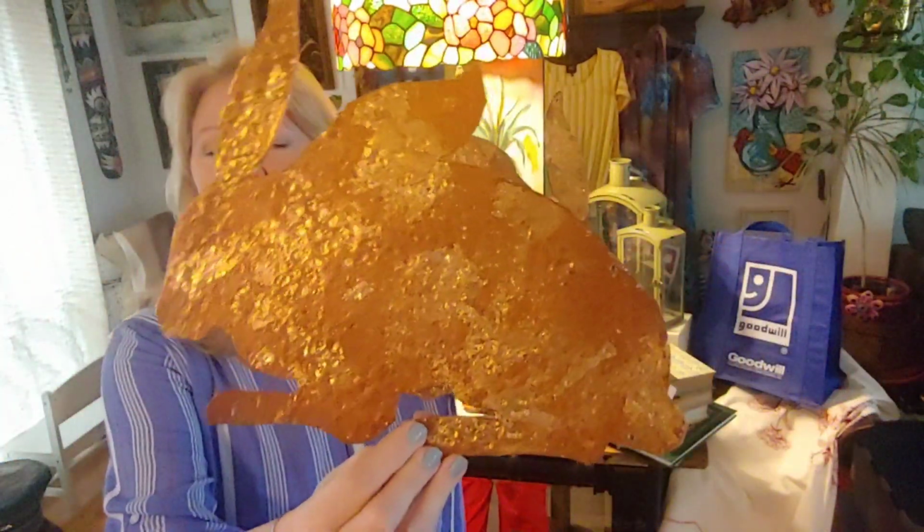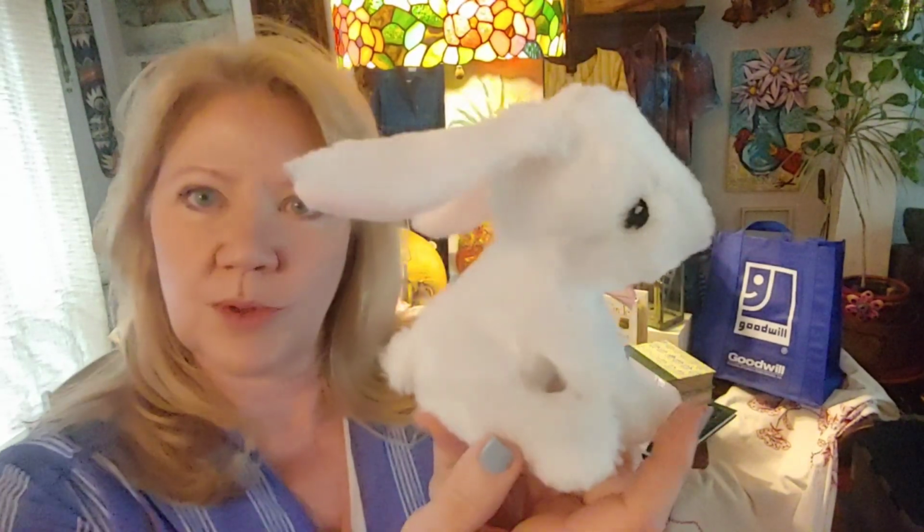Here's the other one. And here's the other little bunny. He's been waiting to go in the booth, and I'm going to go ahead and put him in. I might be a little bit early for Easter, but bunnies can be in the booth all year long. People love bunnies. So we're going to get him in. He's a cute little plush. He doesn't have any tag. Looks like somebody cut it off at some point, but we'll throw him in there. Also picked up these really robin egg blue colored bowls.